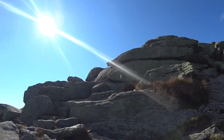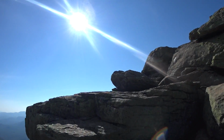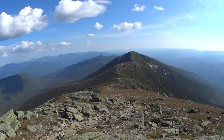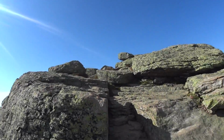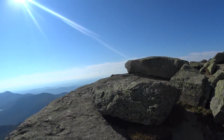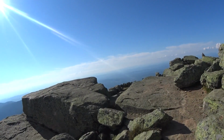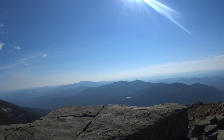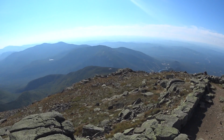Well, here we are, the last few steps to the top of Mount Lafayette. Just came from over there. Yeah, you can see the hut down there. That's where we're going to be going to.